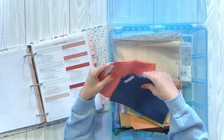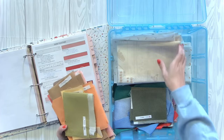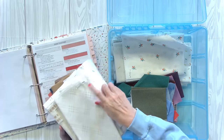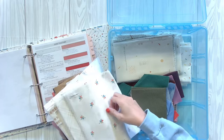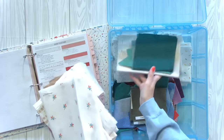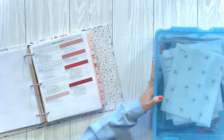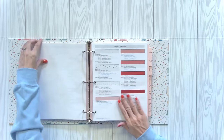So blueberry, and this is all what's left over. So you have a lot left over, actually. And then I labeled every single white. They're not as neat now, but I had to label each one because if I didn't, I would not know which fabric is which. There's so many fabrics. So my tip to you on that is label your fabrics. So that is kind of the gist of that.